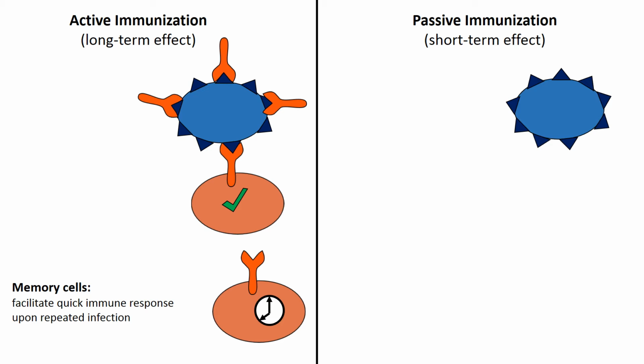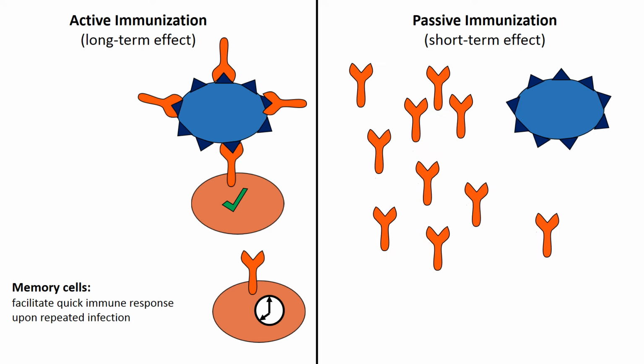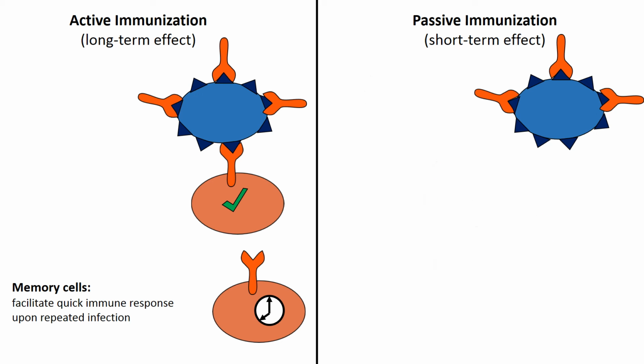Also here, in this case, our body has to deal with a certain pathogen. But in this case, we only administer antibodies straight into our body. These antibodies can again then tag the pathogen for being degraded and stop it from spreading throughout our body. But again, the antibodies will vanish over time, so the passive immunization is more of a booster to help our immune system just in this particular moment, but not on the long term. So no memory cells are being formed, and when the pathogen re-enters the body later on in our life, our immune response is still slow, in contrast to the active immunization where the memory cells can respond quicker to repeated infections.